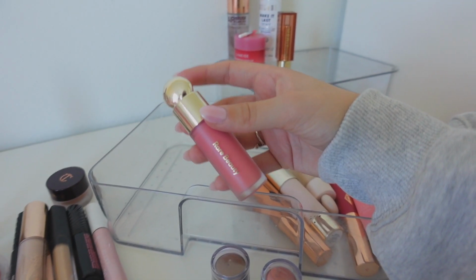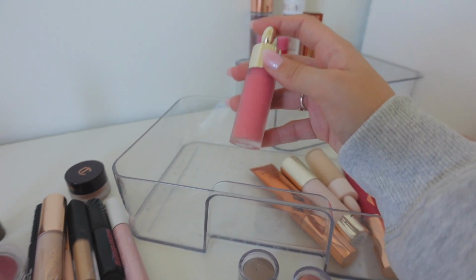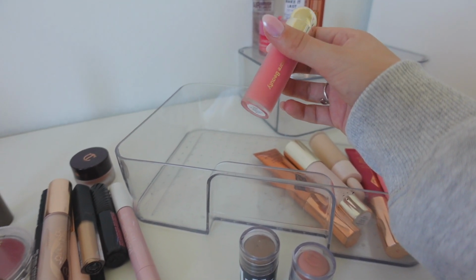The Rare Beauty blush in shade Happy. So I do love the formula of this. I don't really reach for this because I don't like the color as much as I used to.